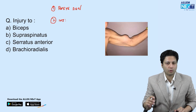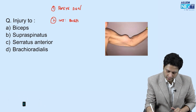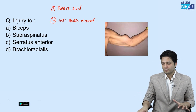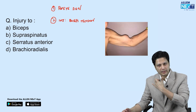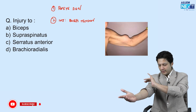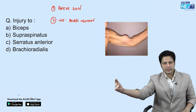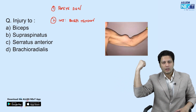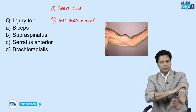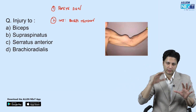What is this injury which is happening? It is an injury to the biceps tendon. Actually, it is the rupture of the biceps tendon. What happens is that when there is a rupture of the long head of the biceps tendon from the coracoid process, the entire biceps muscle gets accumulated in the arm. When the patient is asked to flex the elbow, this accumulated biceps will be more prominent in comparison to the normal one. So there will be an abnormal prominence of this biceps bulk on flexion of the elbow.